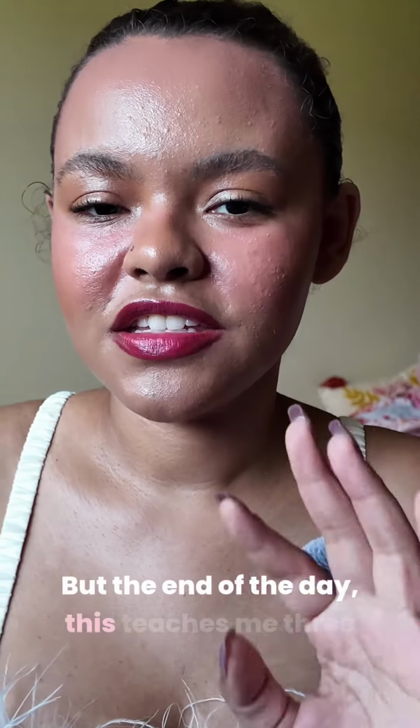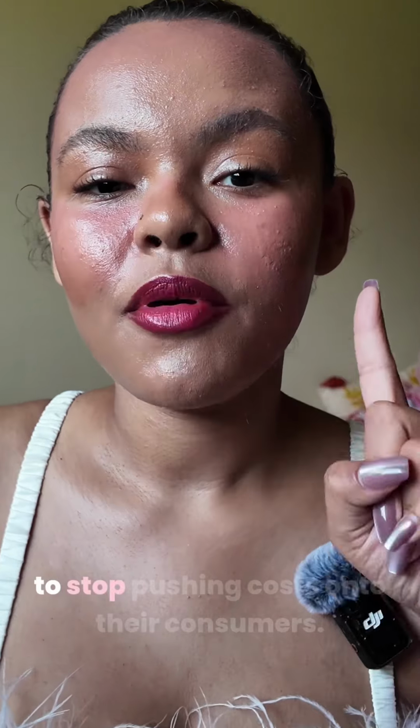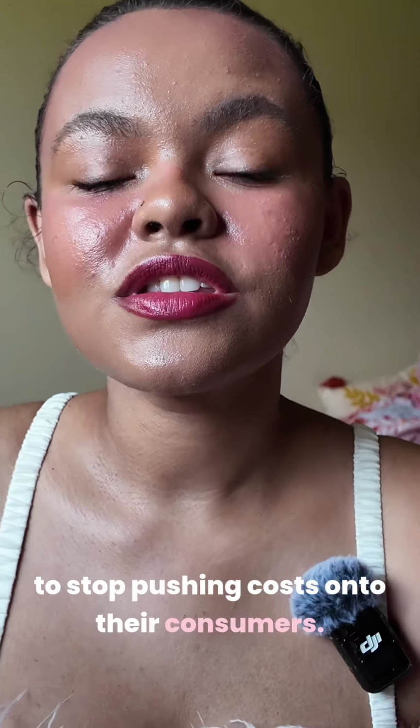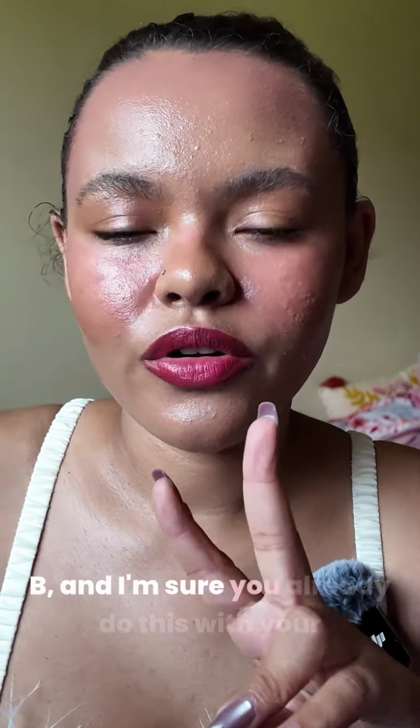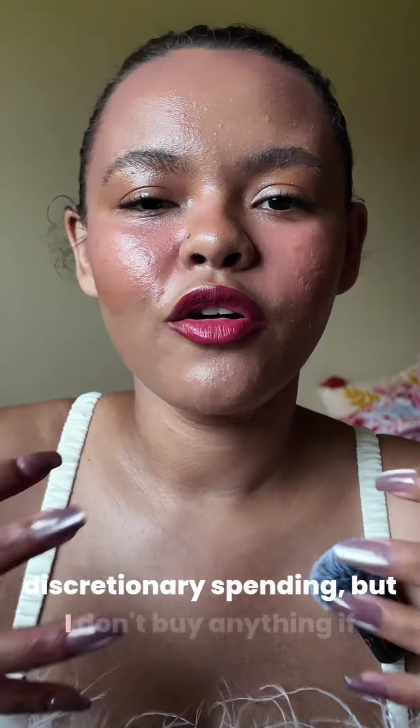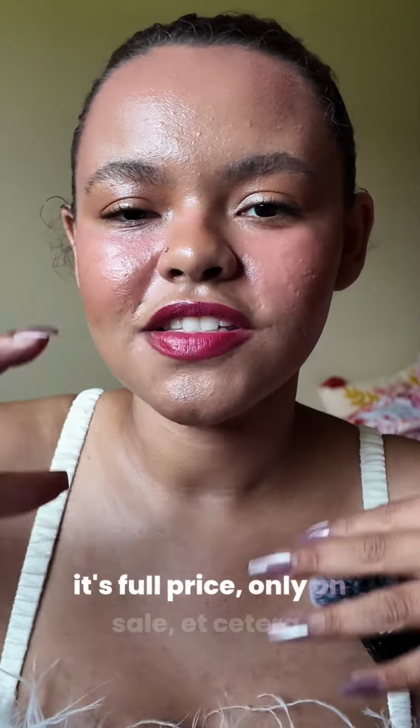But at the end of the day, this teaches me three things. A, we need to keep the pressure on big companies to stop pushing costs onto their consumers. They need to eat those costs, and that will happen through legislation. They're not going to do that through the goodness of their hearts, because if they were going to, they would have done it by now. B, and I'm sure you already do this with your discretionary spending, but I don't buy anything if it's full price, only on sale, etc.